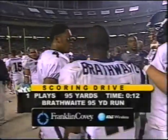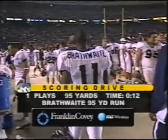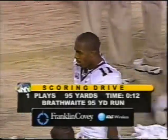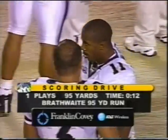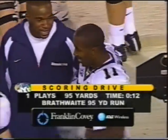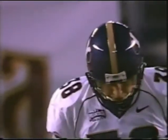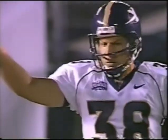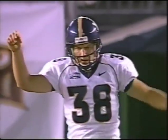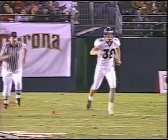Gennaro Guilford giving props to Ray Brathwaite. Cougars came in averaging 71 yards rushing a game. How about 95 in 12 seconds? He runs a 12-second 95-yard dash. Boy, we've seen a lot of 12-second and 22-second and 43-second drives in this football game. And this is the first time San Diego State has trailed at home this year. And so they're in unfamiliar territory right now.